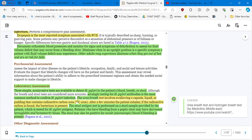Document orthostatic blood pressures and monitor for signs and symptoms of dehydration to assess for fluid volume deficit that may occur from a bleeding ulcer. Dizziness when in an upright position is a specific symptom a patient with fluid volume deficit may experience. Older adults may experience dizziness when they get out of bed and are at risk for falls.